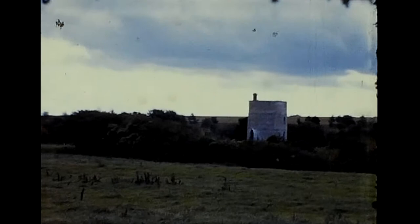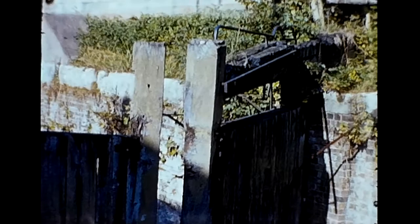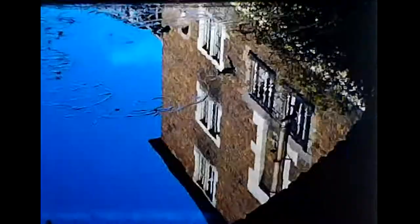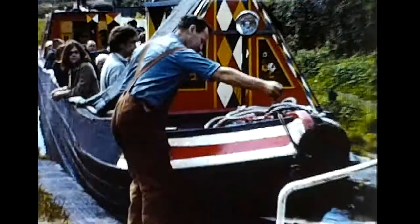The canal age is gone. On many once prosperous waterways, shattered gates, rotting beams and rusting machinery are all that are left to remind the traveller of their former purpose. In the dwindling pools, the once imposing buildings reflect their own decay. Yet some still survive.